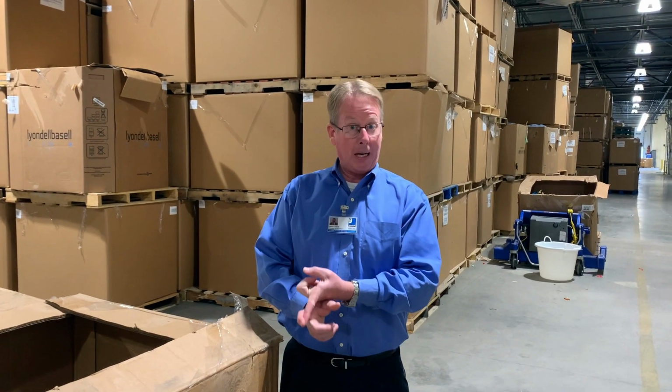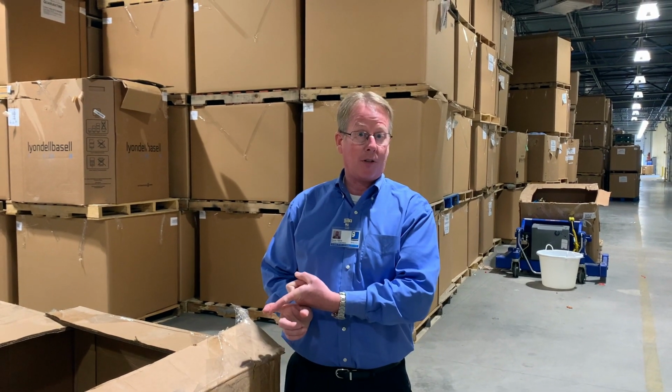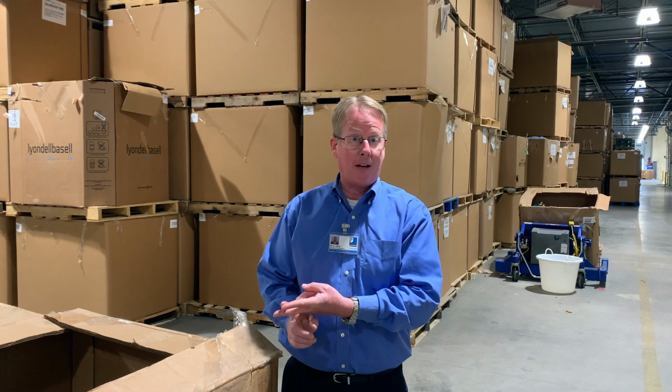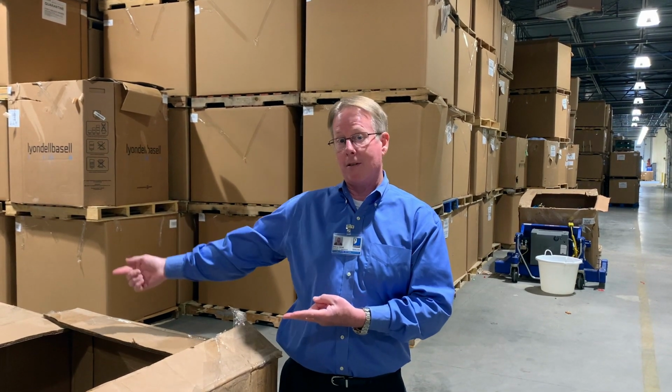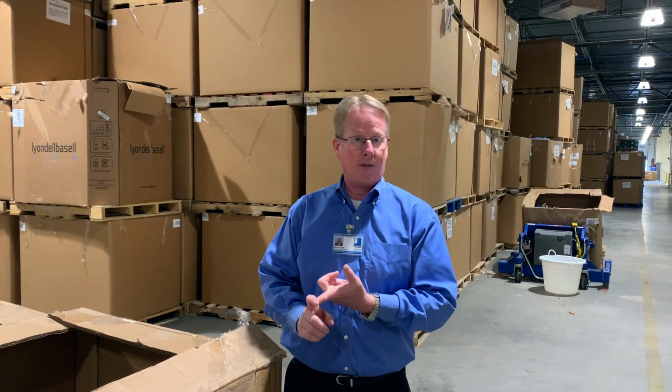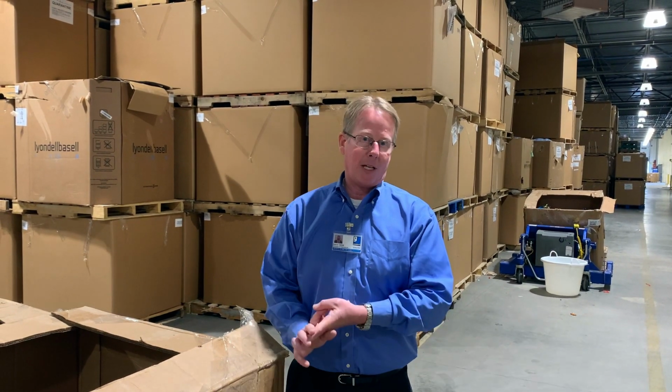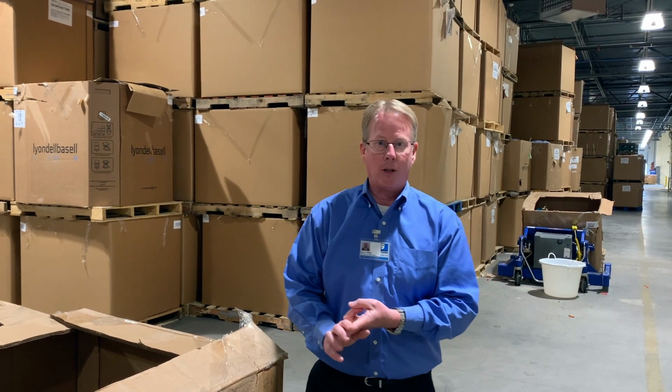One, obviously, we get money, because that money we can salvage goes directly to our mission. But our secondary mission is really keeping stuff out of the landfill. So by going through a systematic process, we accomplish two things. We make a little bit more money to go into the system, and we keep things out of the landfill. So let's take a look at what we've got going on.